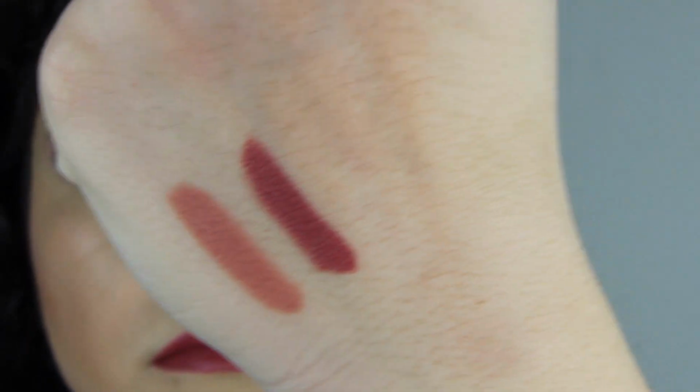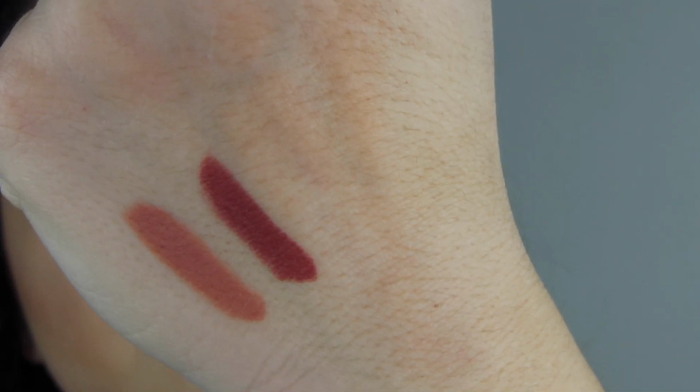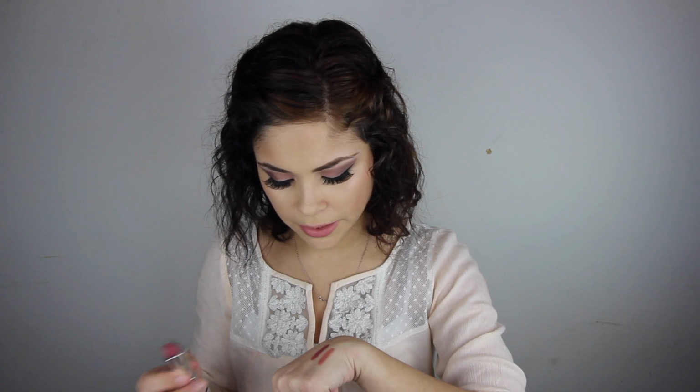The next shade is Touch of Spice 660. This one is definitely a darker tone than the last swatch I did, but it's still a beautiful color. It has more of a dark pink tone to it than the Daringly Nude did.